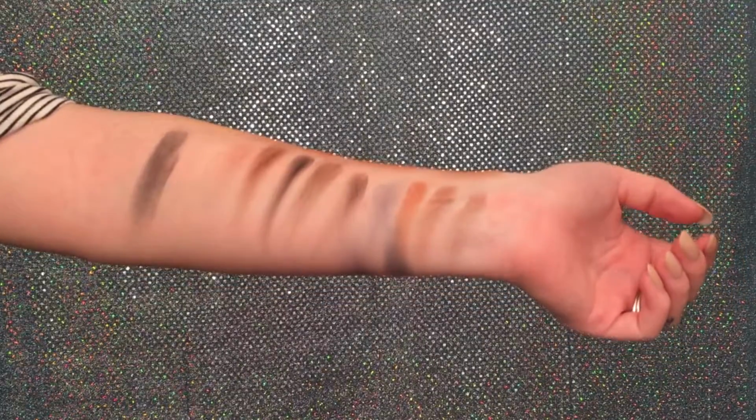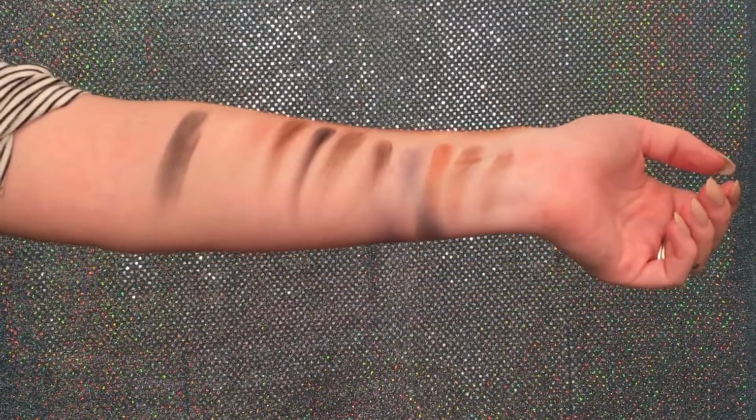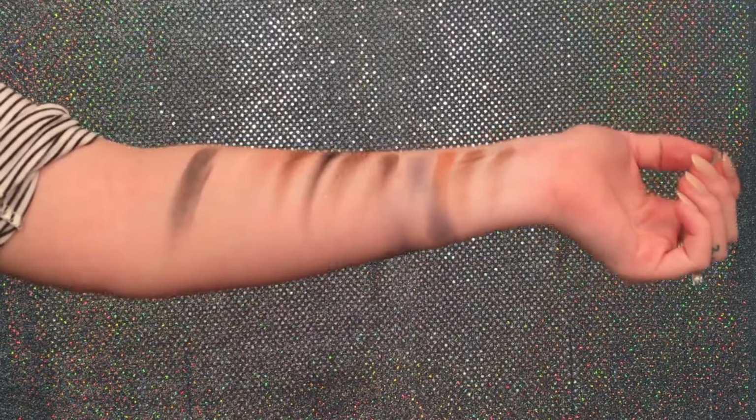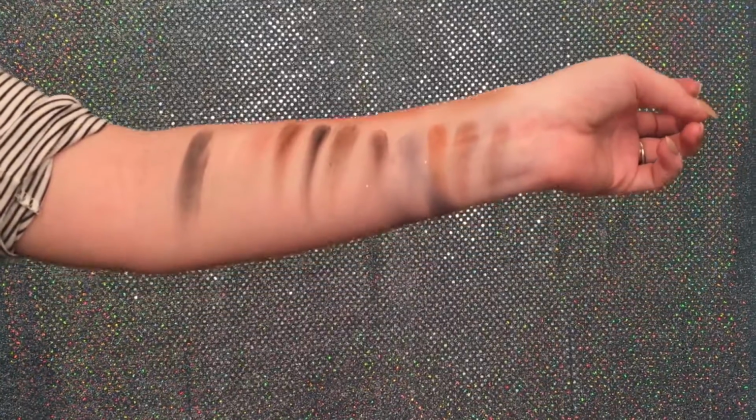These are very pretty. They're not super pigmented. The texture is very similar to the Too Faced Sweet Peach palette. It is very creamy. I think that I personally like the texture of the Naked palettes just a bit more, but I'm a huge fan of the Naked products, so that could just be me.